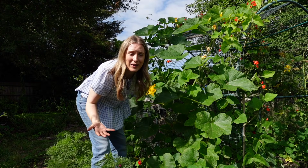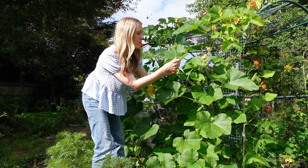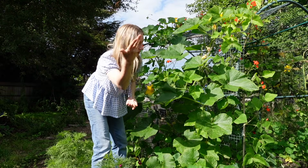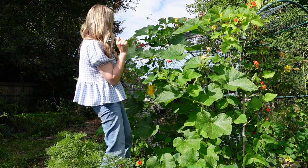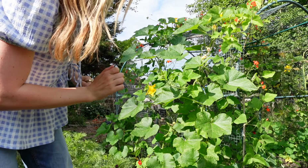I could hug them. I could hug them. This is a dream pumpkin situation going on here. Dream, absolute dream. Look, even more things coming off them. Oops, sorry bee, sorry bee, sorry. Didn't mean to disturb you.